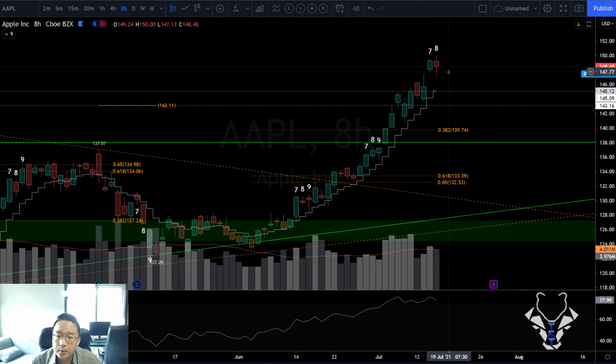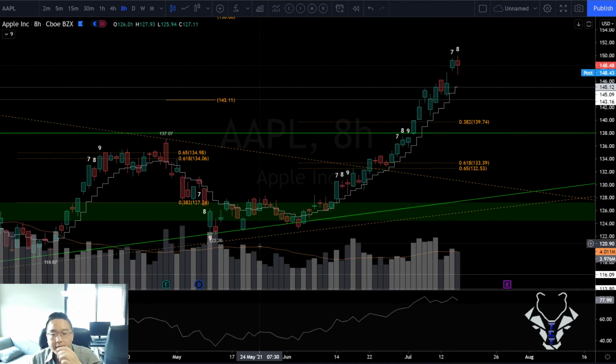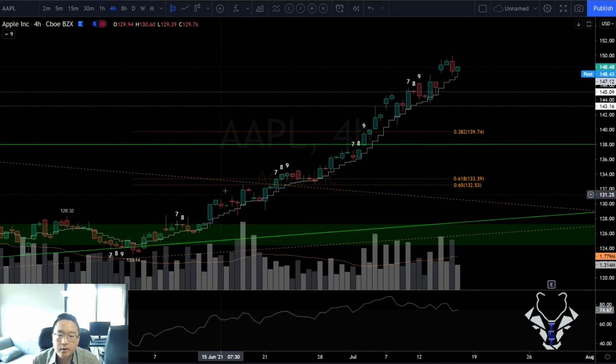After hours is down a little bit. Would anticipate a higher low to be set. If you look at this chart, on the daily, there's no significant higher low that was set. On the 4 hours, you can see higher low, higher high, higher low, just non-stop grinding up.